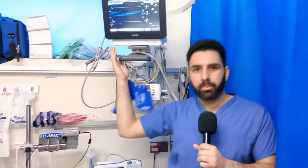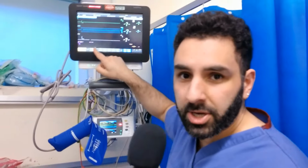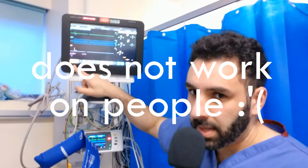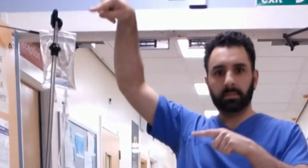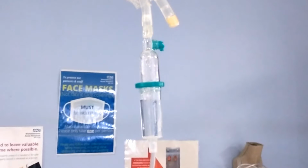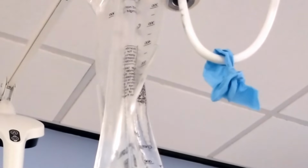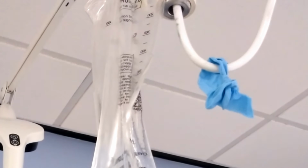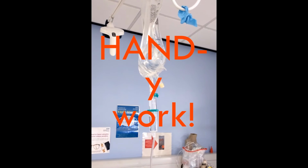This is a monitor, very important part of the A&E process. Make sure you learn all the important things like blood pressure, the silence button, and no one knows what any of the rest of the buttons do. This is a bag of fluid attached to a giving set. If you learn how to insert a giving set into a bag of fluids, you have beat most doctors, so please do learn that. There is a glove there as well. I don't know why that is. I guess someone was doing some handiwork.